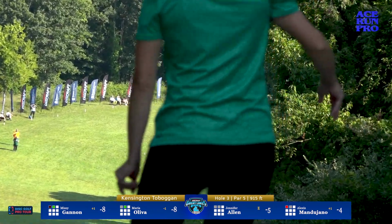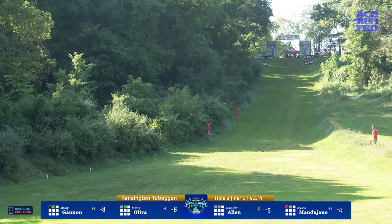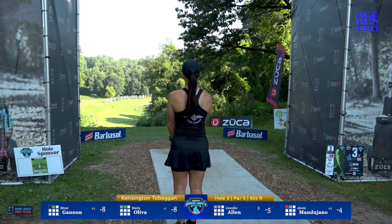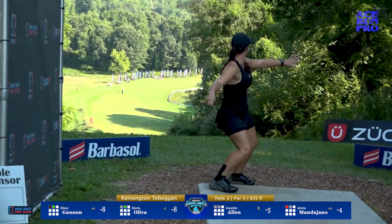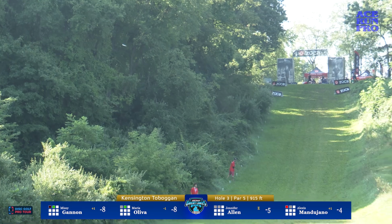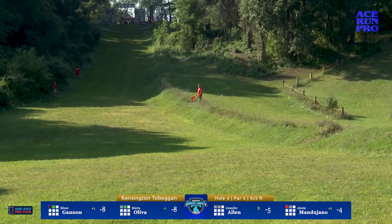Missy Gannon up second. Backhand starting on the right side of the fairway. Looks to be moving nicely into the short grass. Beautiful shot. Yeah, Missy can attack for birdie from there. You will see a lot of players, when they're playing it safe, throw maybe a mid or a fairway with a lower angle so that they get to the ground fast and they don't contend with the out of bounds. Jennifer Allen lands a little short of Missy.